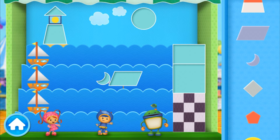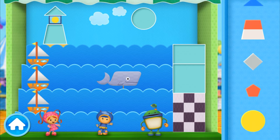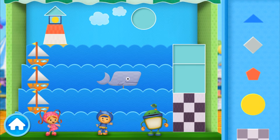A rectangle. Good thing we're a tiny team. We're just the right size. A parallelogram. Awesome shape finding. A crescent. A crescent is shaped like a smiling moon. A trapezoid. Umirrific! We found one of the missing shapes.